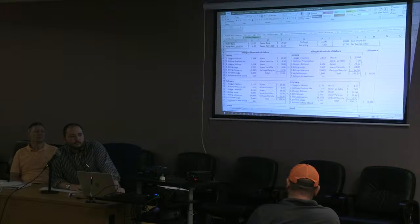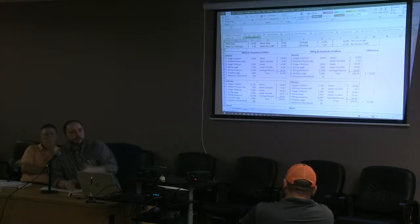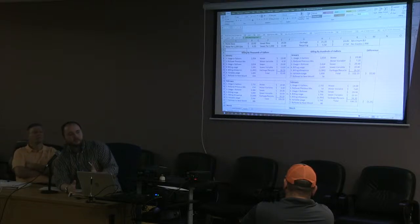Meters are read on the 15th of the month, and the bills are sent out the first business day of the month. So for March, meters were read March 15th, and bills will be sent April 1st. They're due April 18th. So they're reading the usage between February 15th and March 15th. I was just trying to clarify the timeline. Thank you for that question to make it more clear.